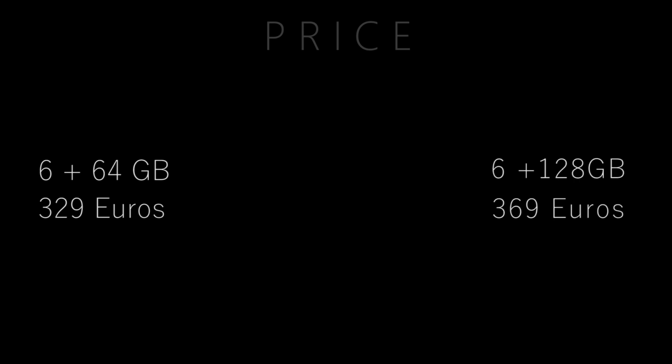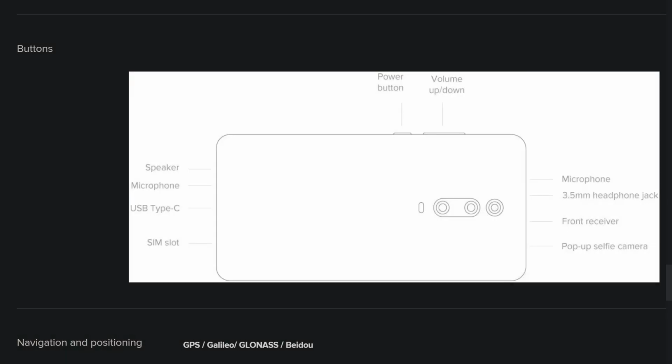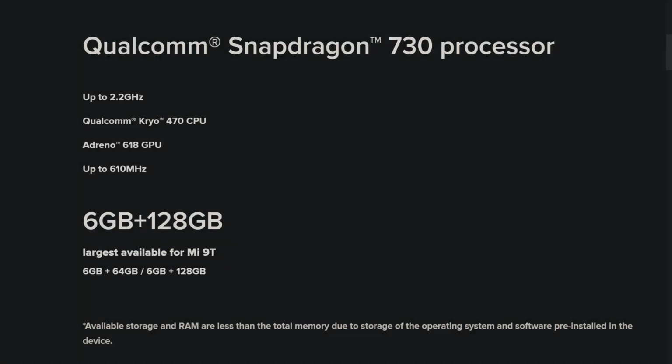Not officially announced in the UK just yet, in Europe the Mi 9T starts at €329 for the entry option, which has 6GB of RAM and 64GB of storage. A 128GB version will cost €369, and both will be available in parts of Europe from the 17th of June. For the first 24 hours of launch you'll be able to pick up the Mi 9T at the introductory price of €299 from Mi.com, where it is already available to pre-order, and Amazon.